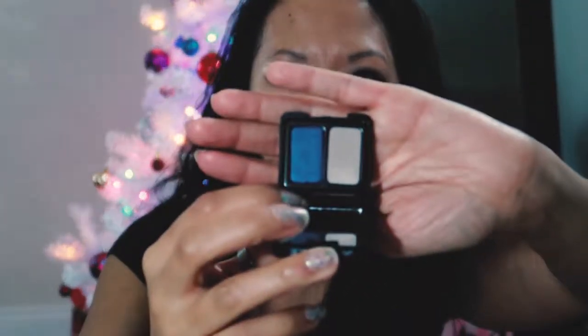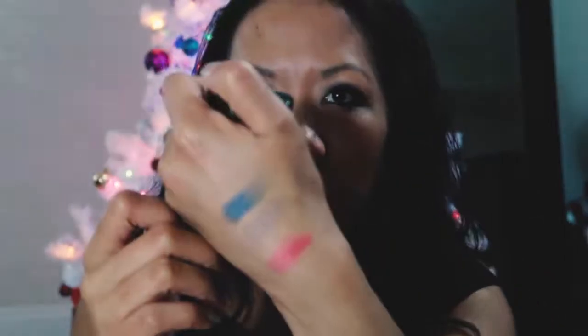Very pretty packaging. And then, oh wow, this is beautiful. Really nice compact. Future Rose is probably going to be really excited if this turns out to be full size. But look at that pigment. And then you can see the swatches on my hand.